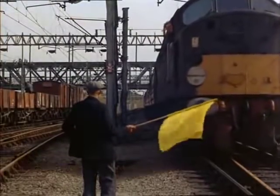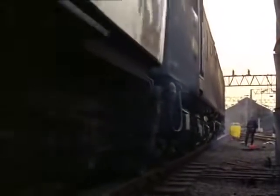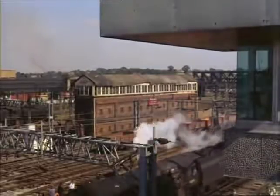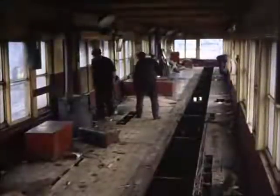During the Sunday of that weekend, 17 mainline trains were passed through Rugby in this way. 6 o'clock on Monday morning. The new box had taken over.